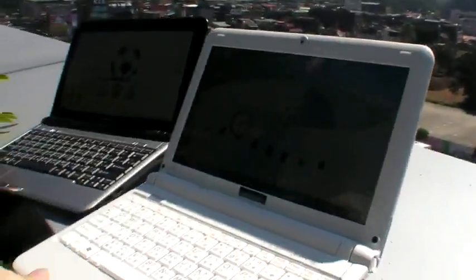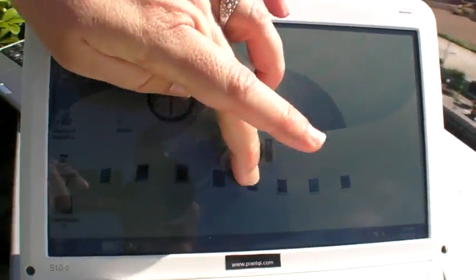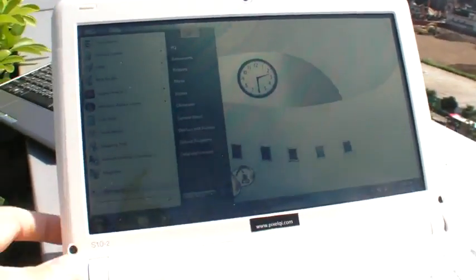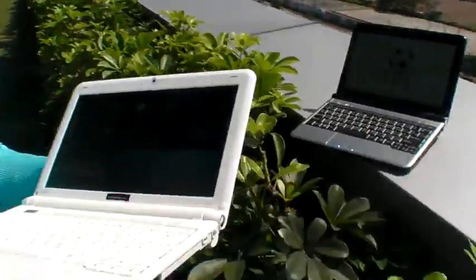This has got integrated touch, so you can move things around. You've got multi-touch on this capacitive touch. So there's a 10-inch capacitive touchscreen on this one. That's pretty cool. Yeah, that's right. Apple didn't buy all the 10-inch touch.